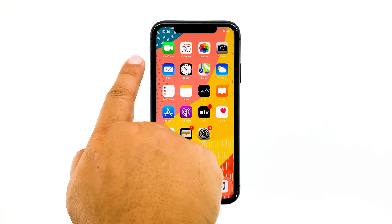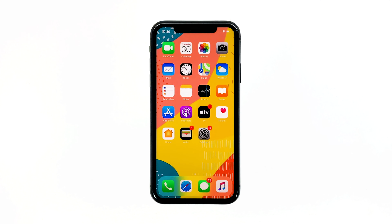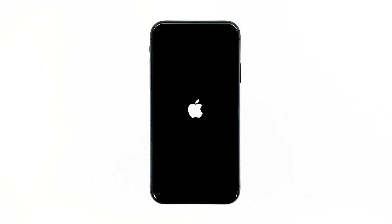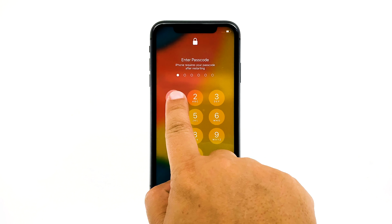Quickly press and release the volume up button, and then do the same to the volume down button. Once you release the volume down button, press and hold the power key for 10 seconds. When the logo shows, release the power key and wait until your iPhone has finished rebooting. After the reboot, try to see if your iPhone is still not getting signal.